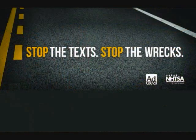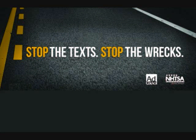There's also a section I want you to look at that discourages teen texting and driving. I think it's important for parents to go over the texting and driving section with new drivers.